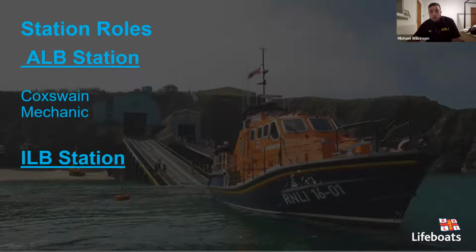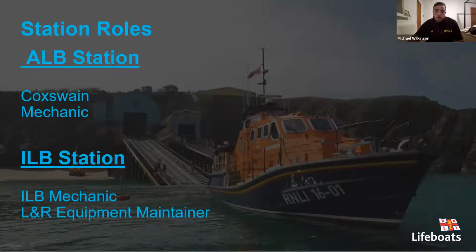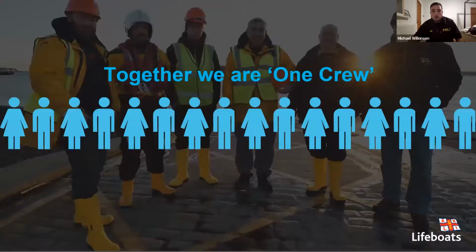In an inshore station, there are no full-time employees. Inshore stations have a couple of people who are given a retainer, a little bit of money each month to do their key roles. And this can be someone who's the inshore mechanic, making sure the boat's ready to go, or doing small repairs on the boat, and the launch and recovery equipment maintainers as well. But that's in a station.